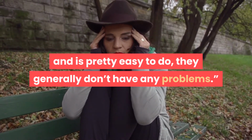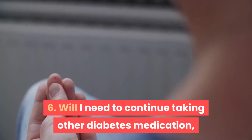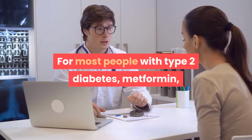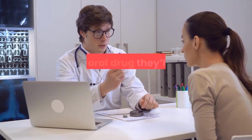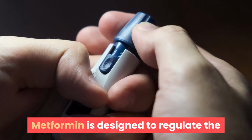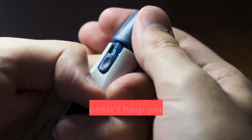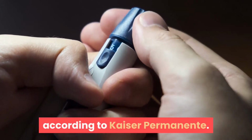Once someone has done it, sees that it doesn't really hurt and is pretty easy to do, they generally don't have any problems. 6. Will I need to continue taking other diabetes medication, such as pills? For most people with type 2 diabetes, metformin, which comes in pill form, is the oral drug they'll take, at least to start. Metformin is designed to regulate the amount of blood sugar released by your liver, but it doesn't help your body produce more insulin, according to Kaiser Permanente.